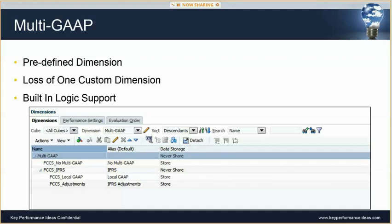Continuing on with the compliances and compliance framework, we have Multi-GAAP. If you do need to have multi-GAAP reporting, we can utilize one of the custom dimensions for multi-GAAP. Now, what does that do for us? Well, when we create the application, we specify we do need to support multi-GAAP. What it will do is take one of those dimensions and then pre-populate it with some key members and key logic for your rules for your GAAP reporting. So it starts us off with a default, and then from there we can build up against that.